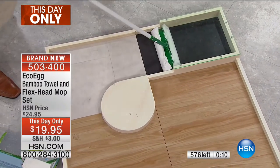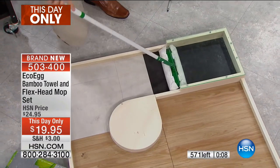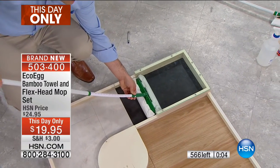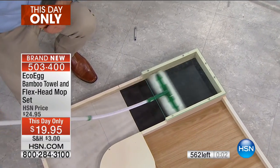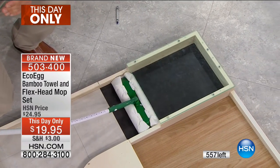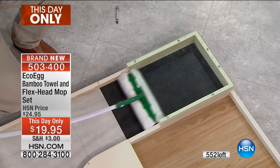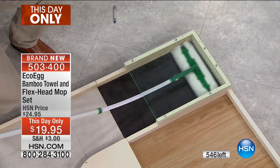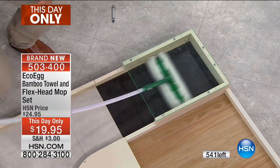So lightweight as well, by the way, there's almost no weight to this. But here's the genius bit. You just can't clean under something as low as this with a normal mop. Now you can. With just a twist of the neck there, you get that 18 inches of flexible head. This stretches up to 3.5 meters as well. So it's great for cleaning really high things as well, and almost no weight to it whatsoever. Really super lightweight.